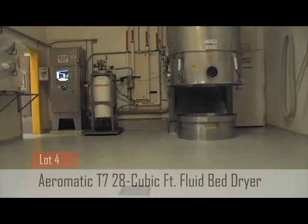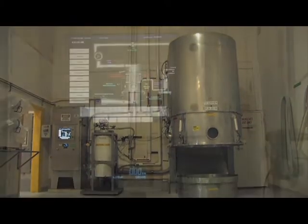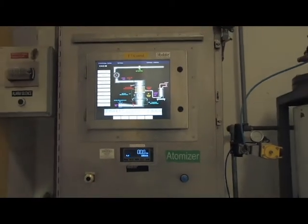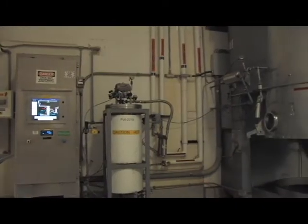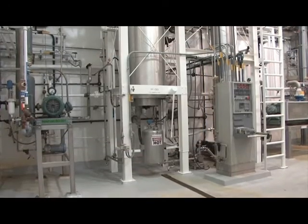The Aromatic T7 can also be used as a fluid bed dryer and or granulator. You can also adjust air temperature and drying to adjust rate of drying and particle size. If mixed with a 600 liter blender, it can make granulates as a system. System can be serviced by OEM for both parts and service.